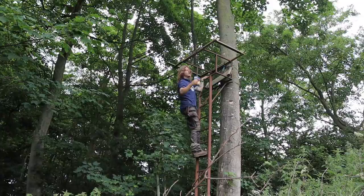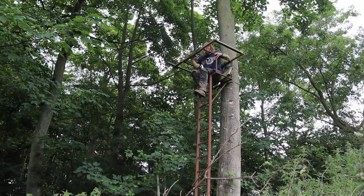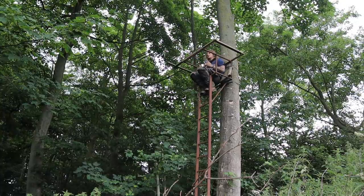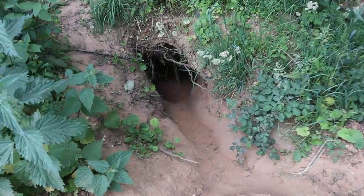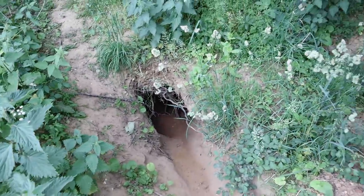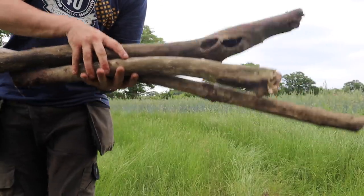Well, I brought the Haribo with me, so I think this is a perfect place to stop and chill for a bit. So I probably wouldn't camp there in the future, but I've got a few bits of hardwood for the fire.